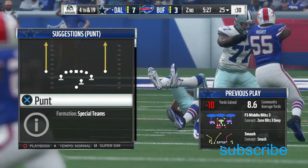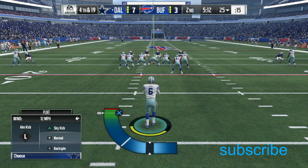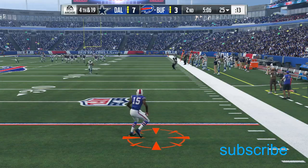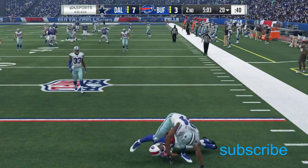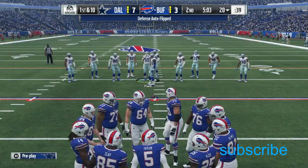Well, that was an interesting little chess match there because the offense went empty set. No running backs in the backfield. So they're trying to get people out into a route pretty quickly. But guess what? The defense sees that. They go ahead and move themselves into a blitzing situation and come right after the quarterback. They have more guys there than they could block. That'll be put in the books as a 53-yard punt. And the Bills will take over the football with a 1st and 10.